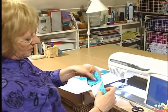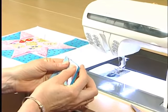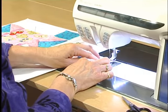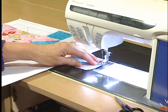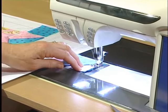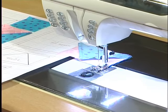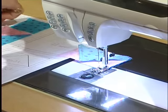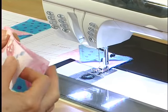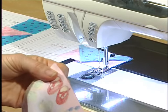I've got the block laid out, I'm picking up the two first pieces and putting them right sides together. I don't need to pin because they're accurately pieced, and I'm just going to sew down the line with a quarter of an inch seam allowance. I'm not removing it from the sewing machine, but I'm just going to add the next piece. If you've sewn it accurately, these should be exact as they are here.